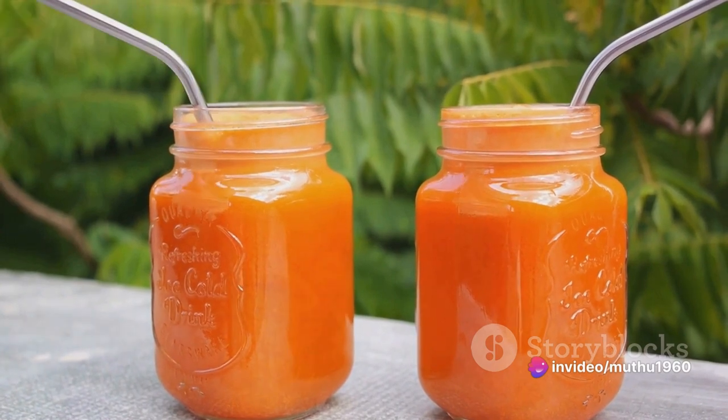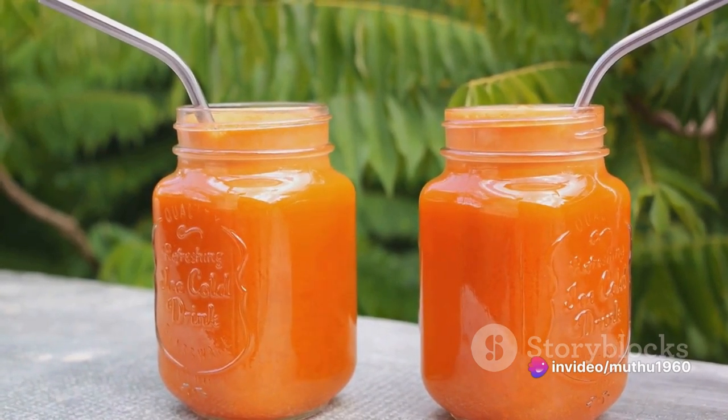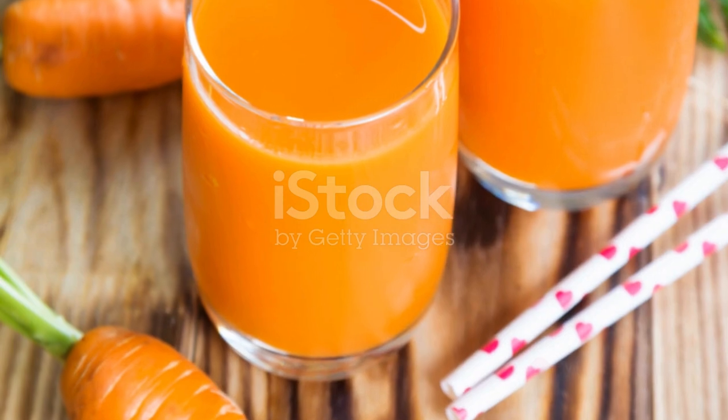Similarly, when juicing, don't overdo it. Maintaining the fiber content is essential to prevent spikes in the glycemic content. Grated carrots eaten raw in salads is another fantastic way to consume this vegetable. It doesn't just boost your health, it enhances your beauty too.